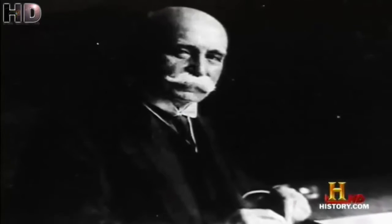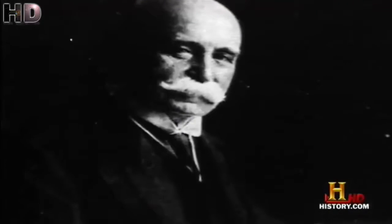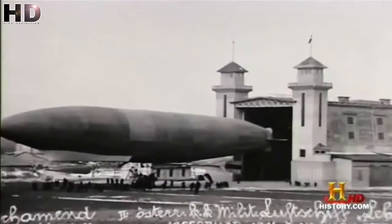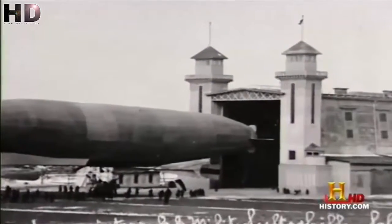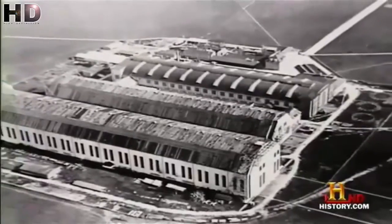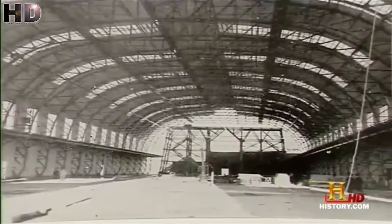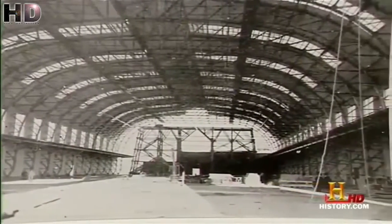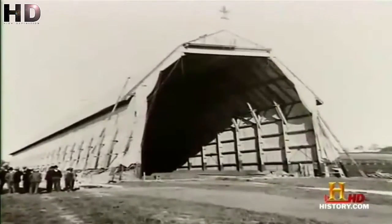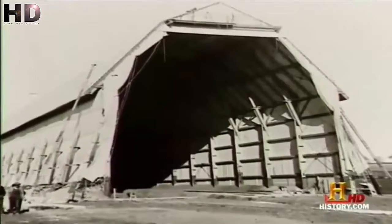Von Zeppelin quickly moved forward and began building more airships and more hangars. In fact, Germany had erected 22 airship hangars by the start of World War I. But von Zeppelin's double shed in Friedrichshafen, the first in the world, was his crown jewel. It could accommodate two airships at the same time. The mammoth facility was a staggering 603 feet long, 150 feet wide, and 82 feet high.